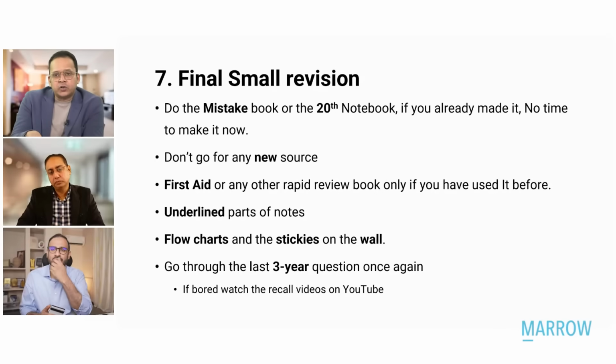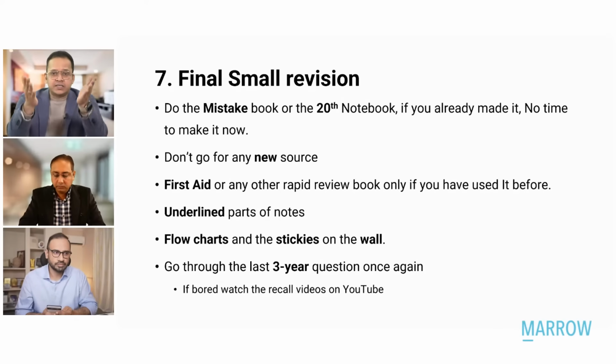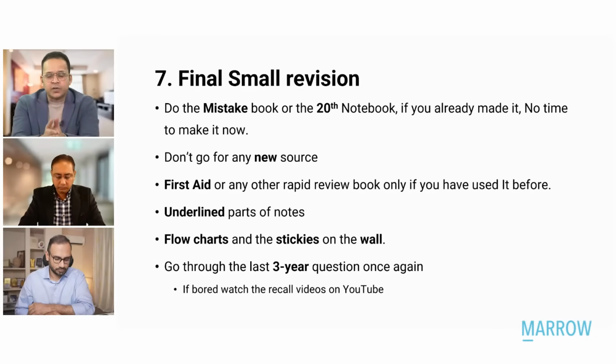Similarly, in pathology and microbiology, I'll look briefly at the images which are important, right? And similarly, the 20th notebook, which a lot of people talk about, you can use only to revise in those last 4 days. So the idea is like this. This is the content you have. Do a 45 days revision, then a 15 days revision, then do a 4 days quick brush up, and then go into the exam. So we are squeezing the information gradually.